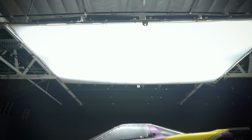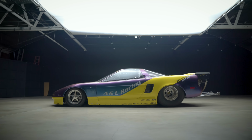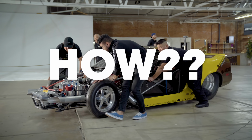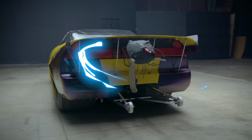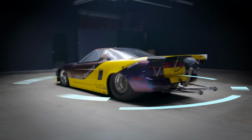Take something designed to be one of the best driver's cars of all time and turn it into something built for straight line speed? And more importantly, how did they do it? Let's dig into it. It's time to go bumper to bumper on this Acura NSX drag car. And we might start it up at the end.